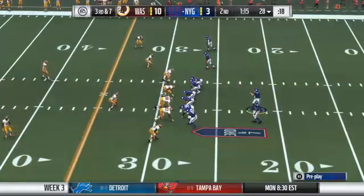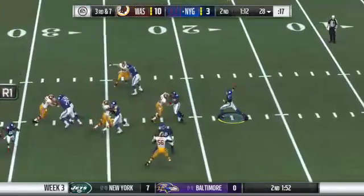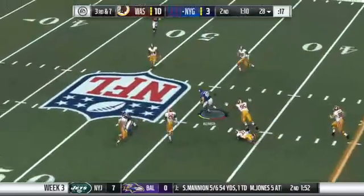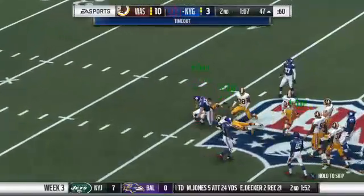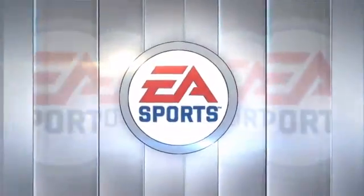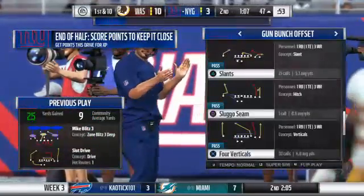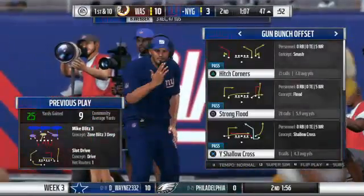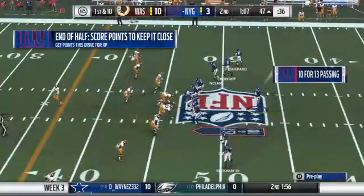So 3rd and 7 and an extra defensive back on the field here. Definitely want to play coverage here. Wide open receiver, complete. And he'll be taken down, but not before he gets into enemy territory. Now whistles come in. We're going to get a timeout here by the offense. It's just their first, so they'll have 2 remaining here before we get to halftime.